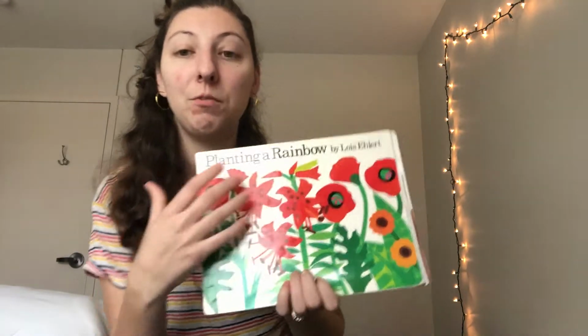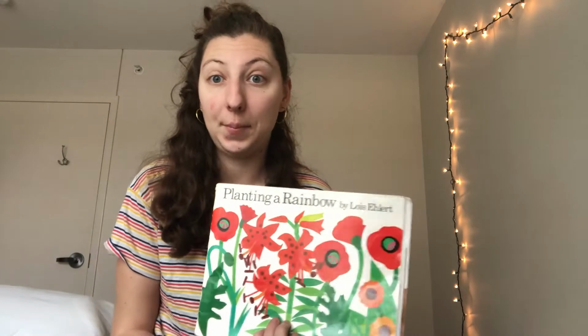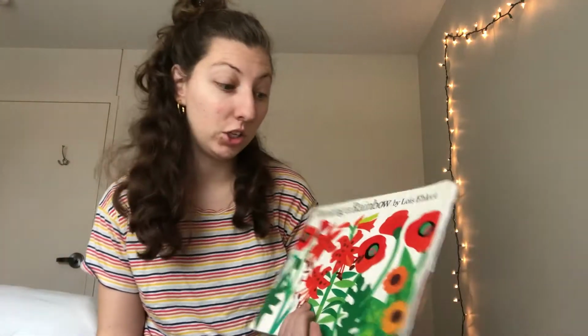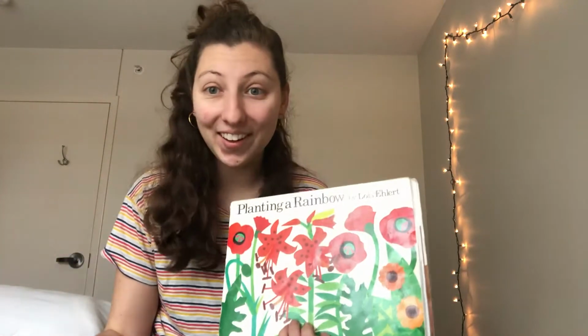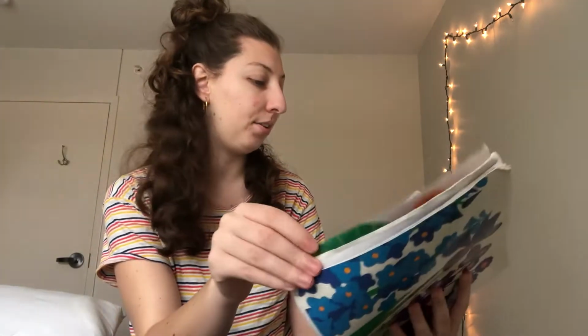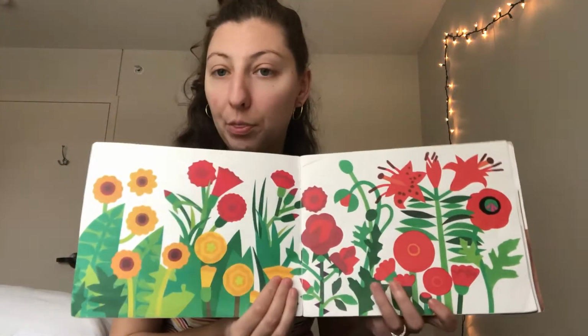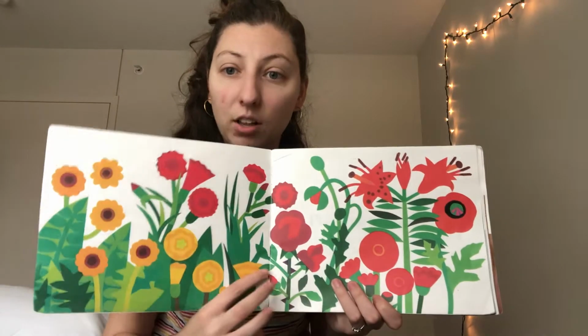But if you're at home and you are planting things in your garden, see if your flowers are going to come up all different colors. Are they going to come up in the same color? Are they just going to come up in two colors or all kinds of colors? And we're going to find in this book what kinds of flowers make different colors. Here's the end page. It gives me a clue about the book, so I see there's lots of different colors of flowers. Maybe it's going to be about flowers and colors.